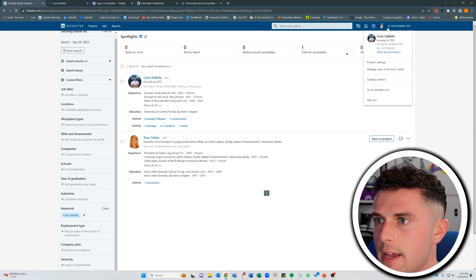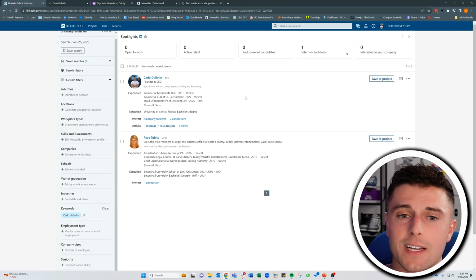So this is kind of what that would look like. The Chrome extension would be up here. I personally don't have it because I don't use it. My assistants use it. But once you do that, it would scrape the data.